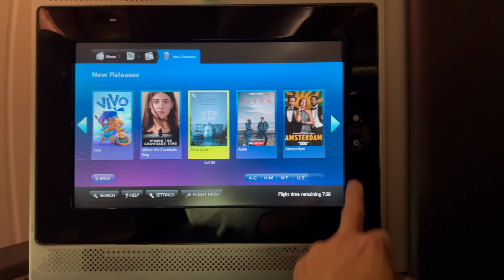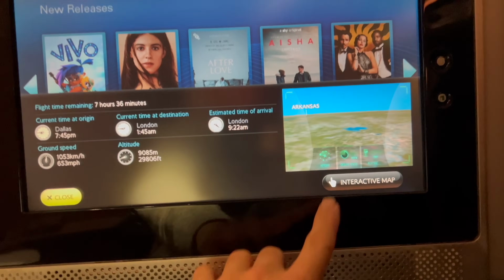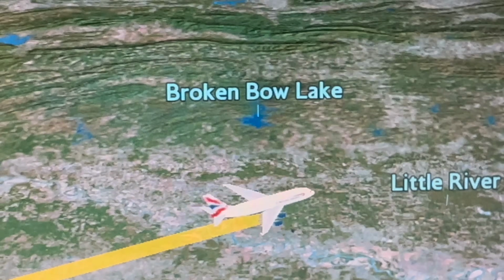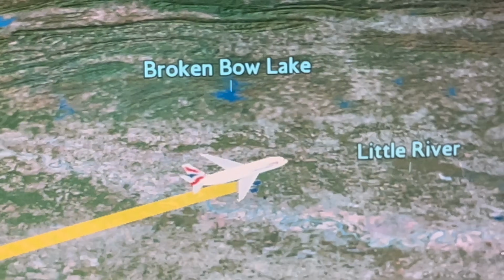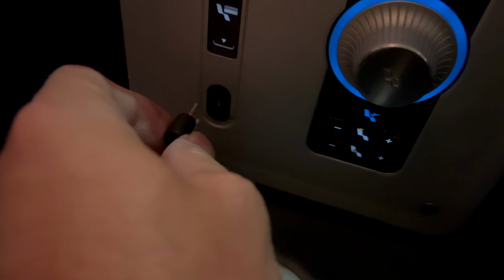Moving on to the entertainment, the IFE was a little snug to pull out of the wall. There was plenty of entertainment on this IFE, from adults to kids, old and new. And now one of my favorites, let's check out this detailed map. A lot of airlines are using this 3D 360 view of your airplane map. Let's get these headphones plugged in and see how they are.